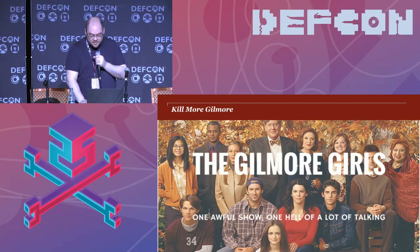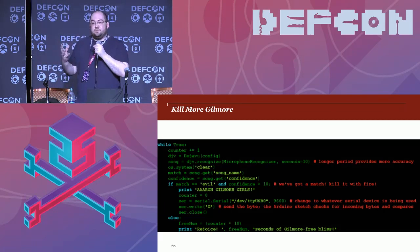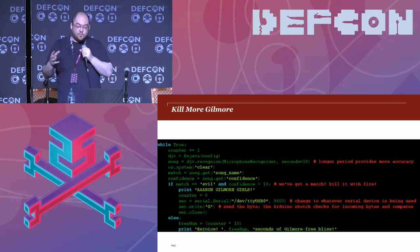So Kilmore Gilmore is 2 parts. It's a Python script and an Arduino device. Now, the Python script uses an open source music recognition library called Dejavu, which is on GitHub. Again, the link will be at the end of the talk. And what Dejavu does is it lets you write MP3 files to a database, and it fingerprints them, I believe using a fast Fourier transform. And it then compares audio coming into the microphone to what's in the database. So my Python script here is comparing audio coming into the microphone to the database. And if it gets a match for the Gilmore Girls theme tune, it sends a byte over the serial port to the connected Arduino device, which clones the power off signal for my TV.